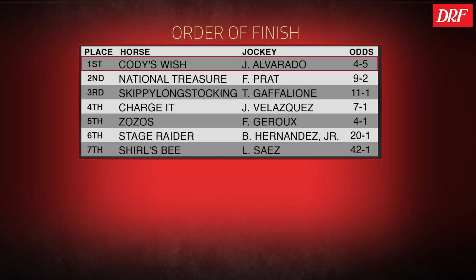There was an inquiry, a little bit of bumping in the stretch, but Cody's Wish always seemed to have National Treasure measured that final 100 yards or so, and he got it done. He'll now go to stud. Just a brilliant career for a horse that will go down as one of the more popular in recent times.